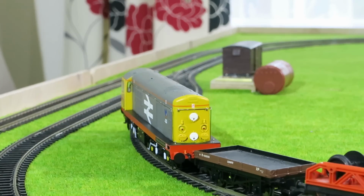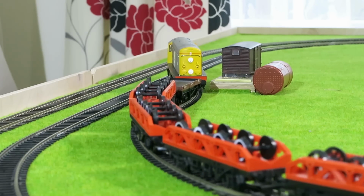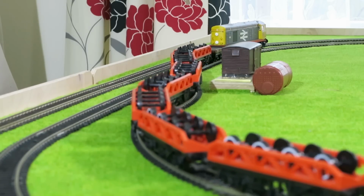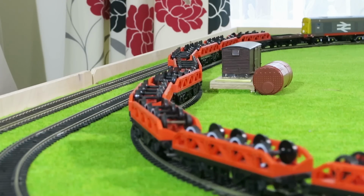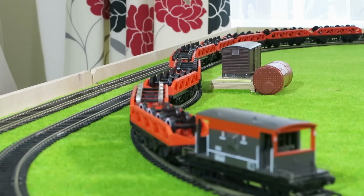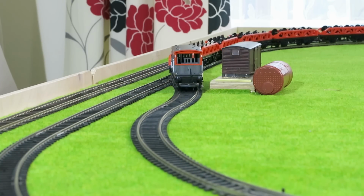First up we have 20118 by Bachmann, named Saltburn by the Sea. Built as D8118 in February 1962 at English Electric's Robert Stephenson and Hawthorn factory in Darlington, its first depot was Glasgow Polmadie. From there it transferred to Eastfield Depot, only to return to Polmadie in 1964. After this, in November 1969, it went to the Nottingham division, but then again returned to Polmadie late in 1971.